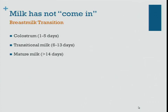You need to educate the parents about milk transition. So they're making milk. The first milk is called colostrum. You typically make it for 1 to 5 days and then you switch to the more mature milk. What they mean by their milk hasn't come in is they haven't gotten that large volume that typically comes in between days 3 and 5. They just need reassurance that the milk they are getting is enough for the baby.